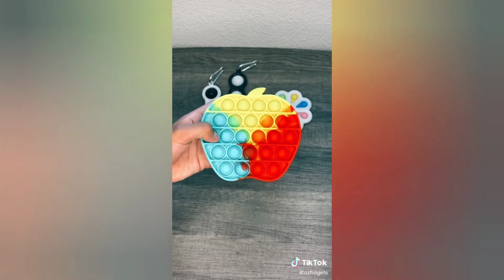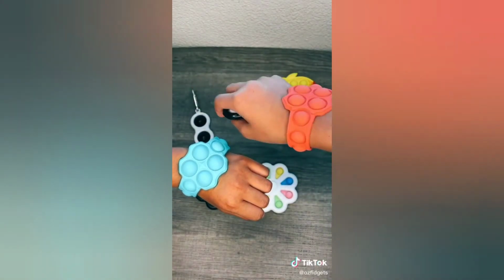The next thing they sent us was this mini apple poppet. And the last thing they sent us were these really cute poppet bracelets.